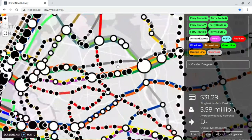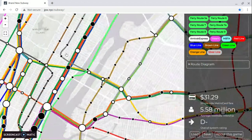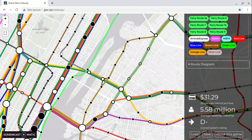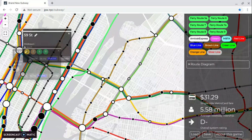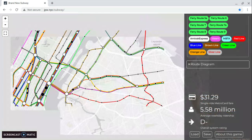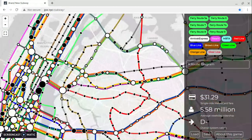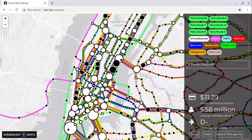Alright, and it's also been extended from Astoria. It was cut back from its terminal. It no longer stops at 59th Street, rather, 50th Street in Grand Central. So now it curves on 66, stops in Roosevelt Island, and makes stops in Queens now.